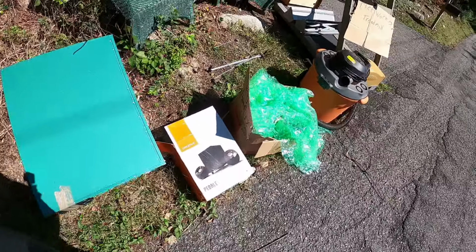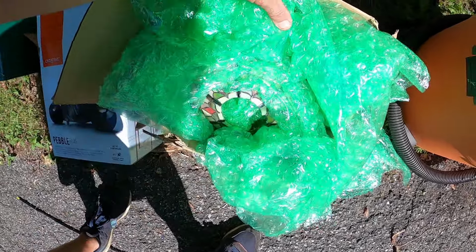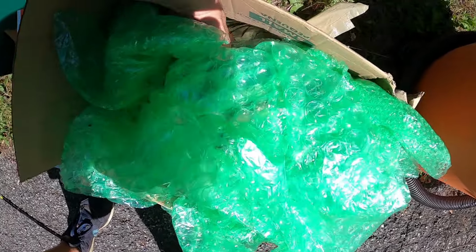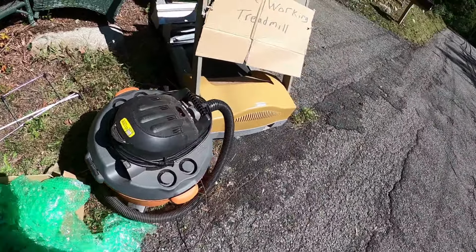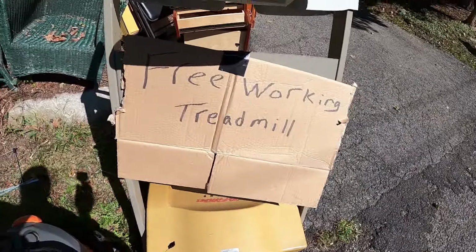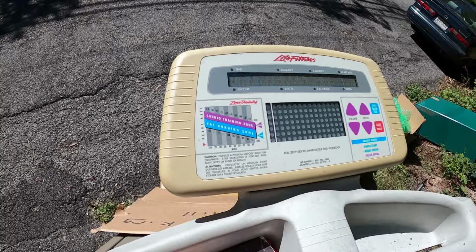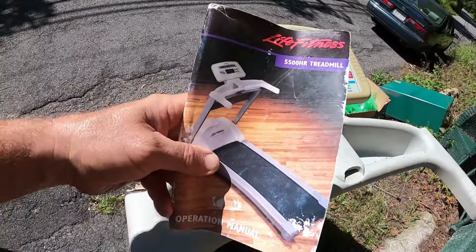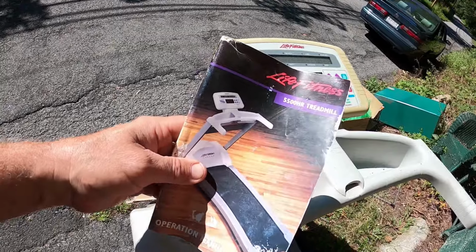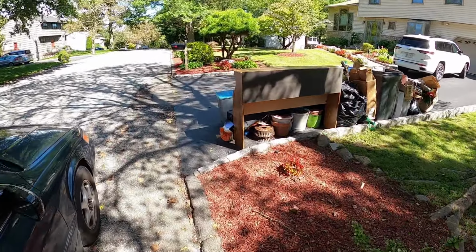Industrial air filter, okay. A broken Tiffany lamp. It's a good looking shop vac. Free working treadmill. Wow. That is the world's oldest treadmill. It's a nice photo though, huh? I wasn't gonna stop at this pile.